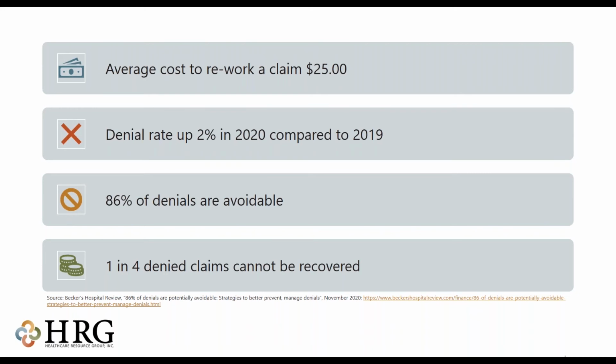86% of denials are avoidable. Let that number sink in. And I'm sure for those of you that work in revenue cycle, yeah, you know what I'm talking about here. And then 1 in 4 denied claims cannot be recovered. So let's just dig right in.